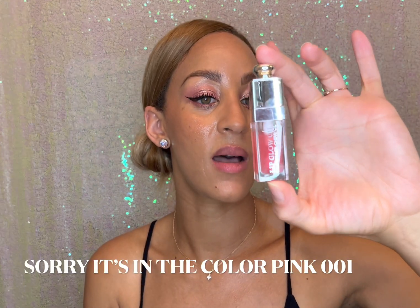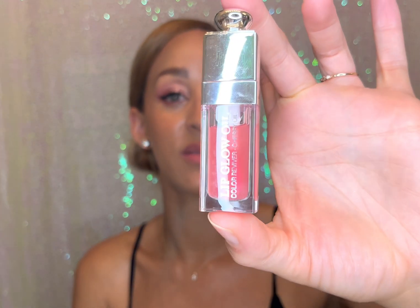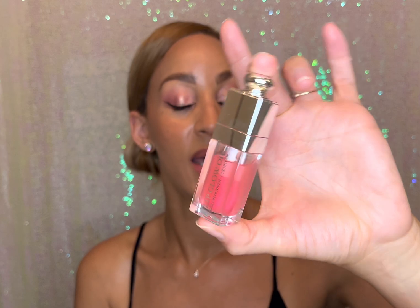Okay, so now we're going to talk about my favorite lip oil, the Dior Lip Glow Oil in the color Cherry. And I was so happy when it came back in stock. There is one other color I want, but this one was available on the website. It came back in stock and I just pushed yes, because they're very hard to get at Sephora and on the Dior website. I don't know what it is about this product, but it is hard to get. But oh my gosh, let me tell you, it is so worth the wait.